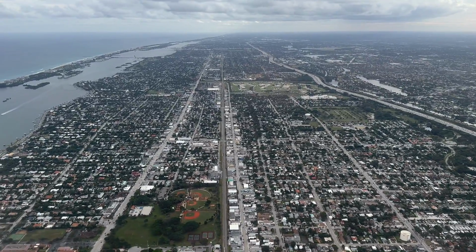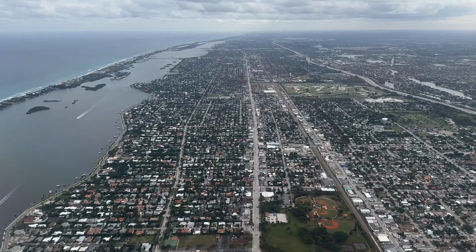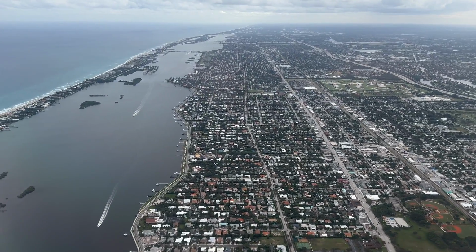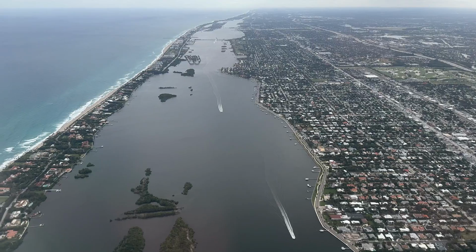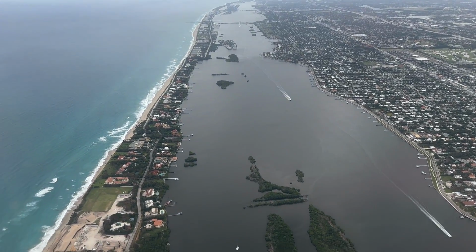Parallel to I-95 is US 1, another road we could take to New York this evening, but it would be a lot slower than I-95. I'm just so happy where we are right now on this climbing A321, which is approaching the Lake Worth Lagoon, a body of water used by recreational boaters that's part of the Atlantic Intercoastal Waterway. And if we were on a boat, we could also take that to New York for most of the journey.